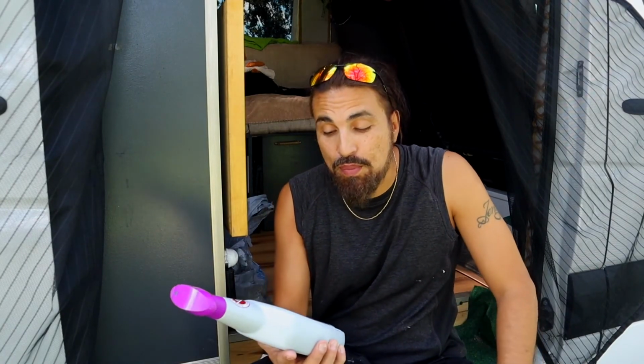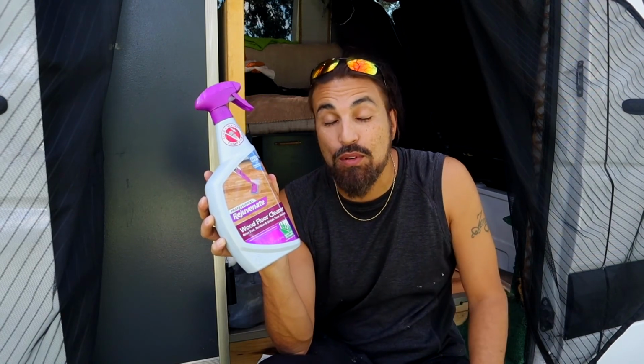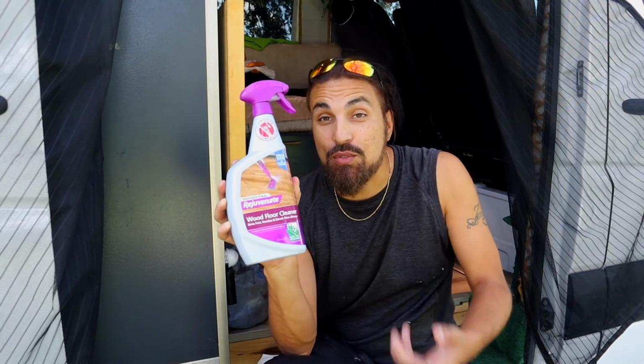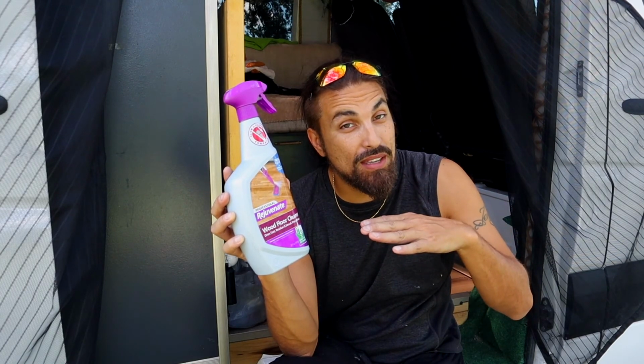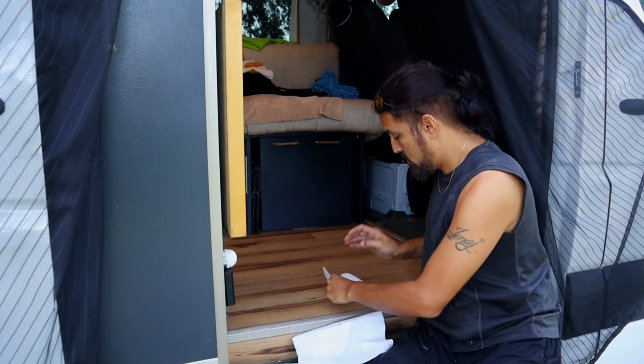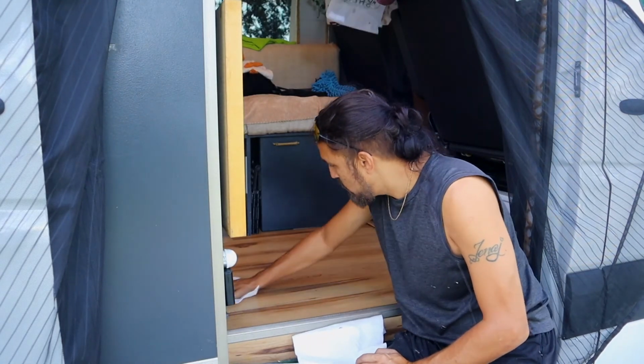So to clean the floor, we basically use this Rejuvenate, which is a wood floor cleaner. It's used for all those kinds of floors that you just snap in. You know what kind of floor I'm talking about. It works pretty good. Now that the floor is kind of done, I didn't do all the floor, I didn't do the hallway, I just did the little front area, I don't know why.